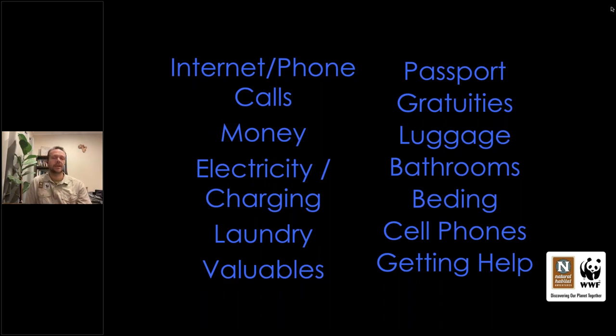When we're at Lady Elliot, they do have a laundry. They've got a washing machine and a dryer there for us to use, but that's self-service. And then as well as the night that we are in Darwin at the Vibe Hotel, they have a laundromat there, but that's also self-service. And then sort of internet and phone calls, as well as Wi-Fi.